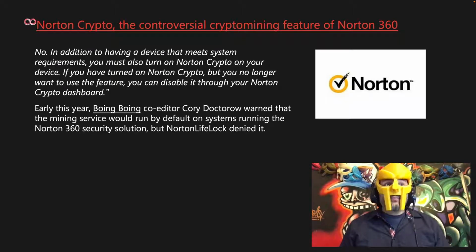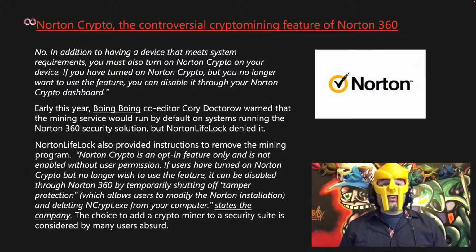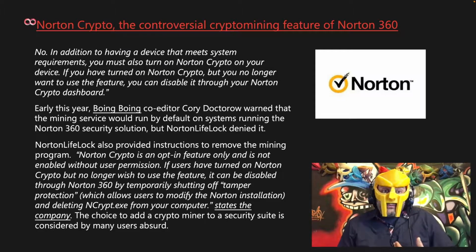That's according to Norton. Earlier this year, Boing Boing co-editor Cory Doctorow warned that the mining service would run by default on systems running the Norton 360 security solution, but NortonLifeLock denied it. NortonLifeLock also provided instructions to remove the mining program. Norton Crypto is an opt-in feature only, and it is not enabled without user permission. If users have turned on Norton Crypto but no longer wish to use the feature, it can be disabled through Norton 360 by temporarily shutting off tamper protection, which allows users to modify the Norton installation, and deleting ncrypt.exe from your computer, states the company. The choice to add a crypto miner to a security suite is considered by many users absurd, including this user.